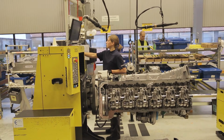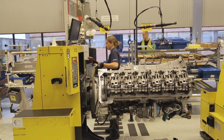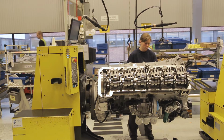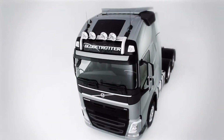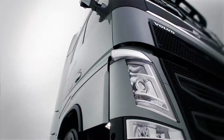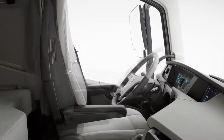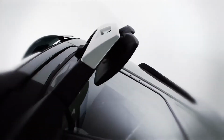The next stop on the assembly line, in the 1 kilometre-long plant, is the paint shop, which, on the subject of ultra-modern, is one of the most environmentally optimised in the world. Here the cab is painted in an entirely automatic process. Today, each cab requires about 4 litres of paint. That's half the amount used just 10 years ago.